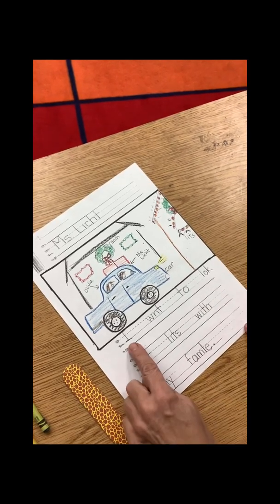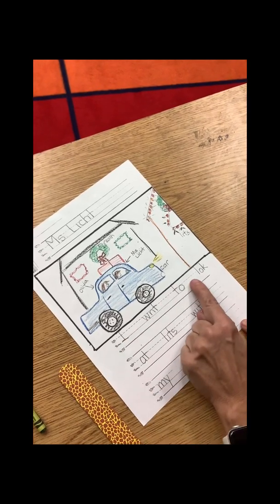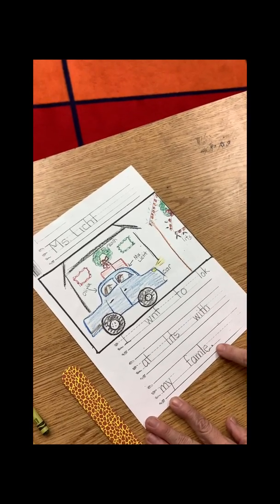Now I want you to check back over yours. Make sure you have an uppercase letter. Make sure you have space between your words. And look at all the rest of my words are lowercase. And then we have an end mark.